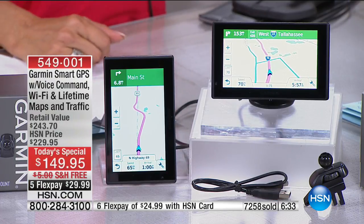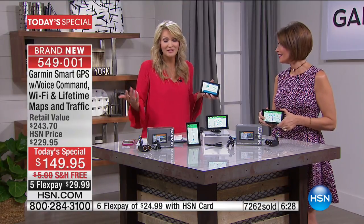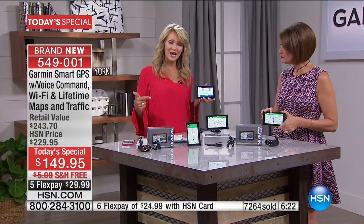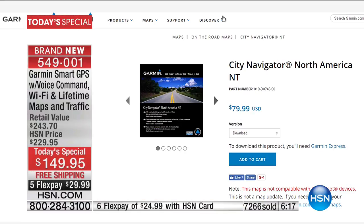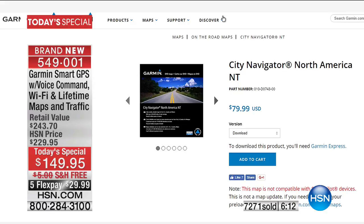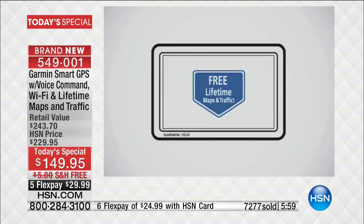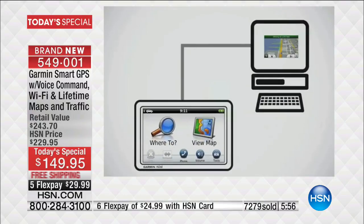Now, let's talk dollars and cents, because map updates are expensive. I would rather have free over and over. New map updates come out every quarter, and if you were to buy a map update, it's $79.99. That's every quarter, so you're looking at new updates constantly coming out. For you, how about free? We like free, right? For a lifetime. Once you own this, you own it for life and you never have to spend another penny. That's the beauty of it.